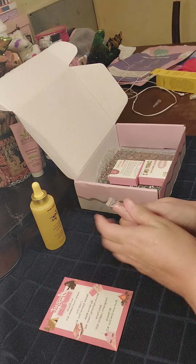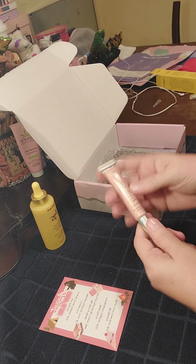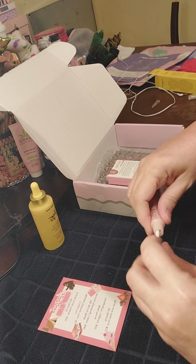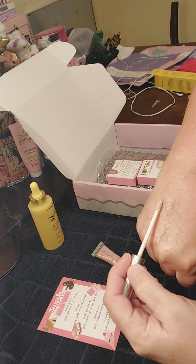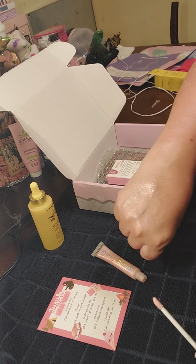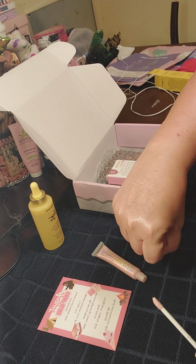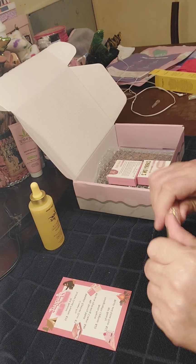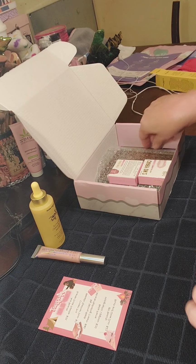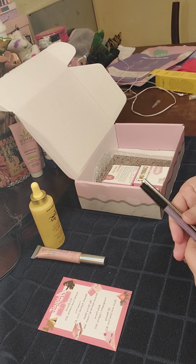Then the next thing I'm pulling out is the Bella Pierre Holographic Lip Gloss for $20. Real pretty. Next time I do a look or something with you guys, I will definitely have this on or put it on with y'all, show y'all what it looks like. I'm not in the mood to show y'all what I look like tonight. So that's $20.